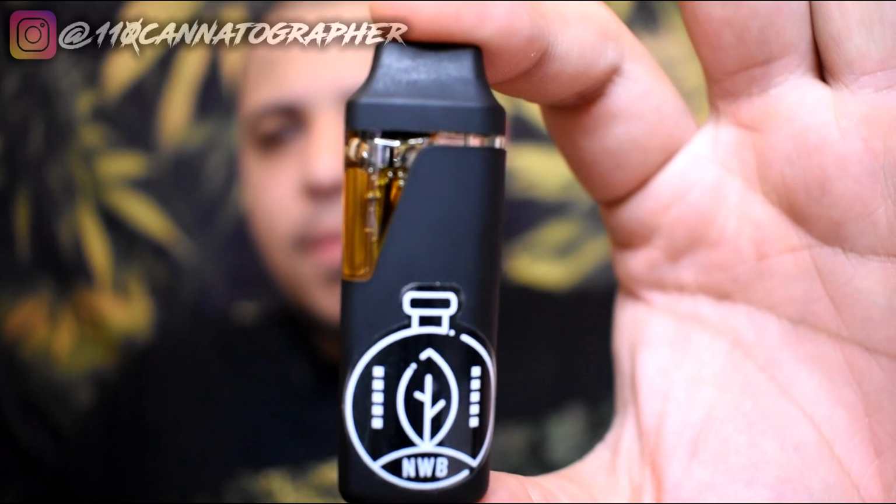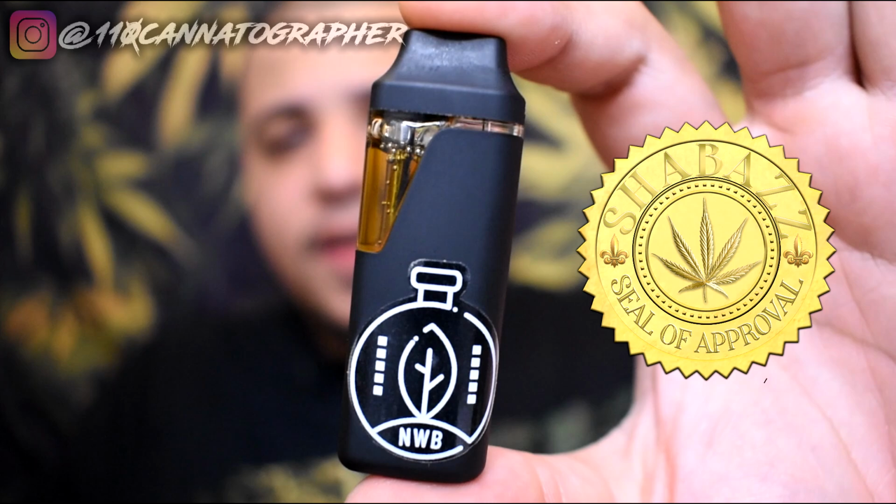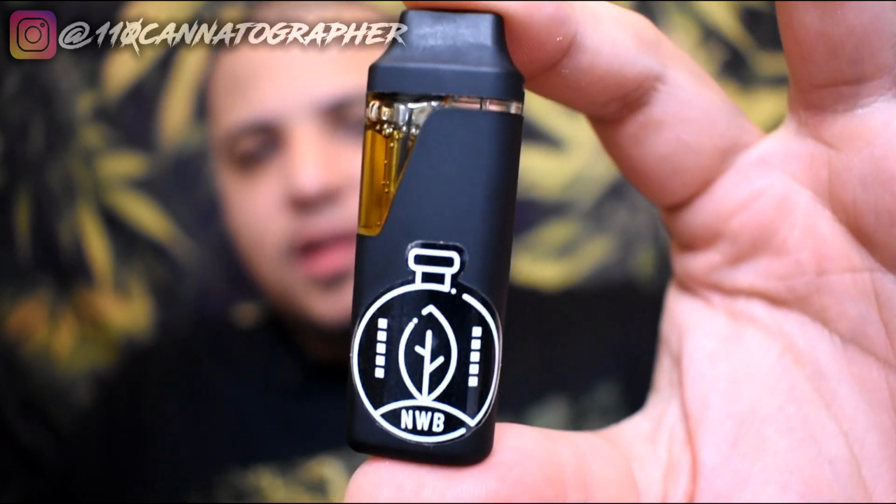All right, the Neverwinter Fog Pod is definitely getting the Shabazz seal of approval. I really like this. It's a cool little device, it's innovative, and I wanna put an emphasis on little, okay? This is very small. A 510 vape cartridge is already small, and even if you put on a little box mod battery, you're not taking up a lot of real estate. That's already pocket size, and yet somehow this manages to be even smaller than that. This is just a little bit bigger than a vape cartridge itself. And the battery is already in it, so I don't think you can really get any smaller. That's really dope.